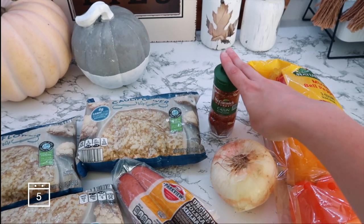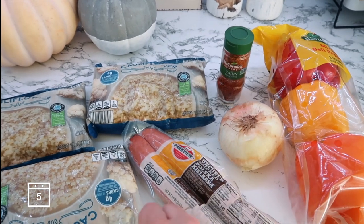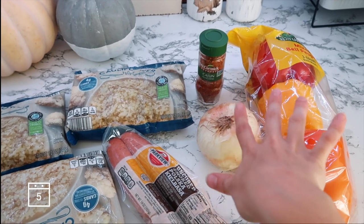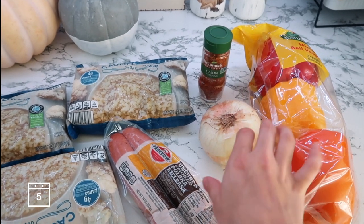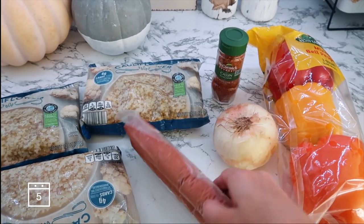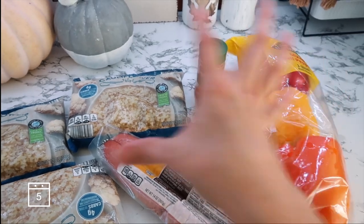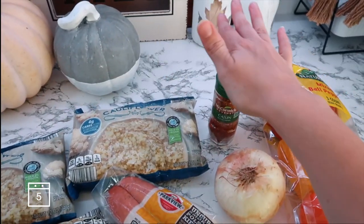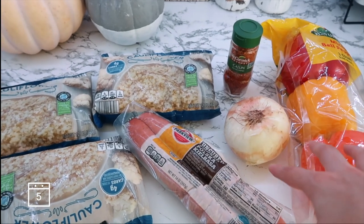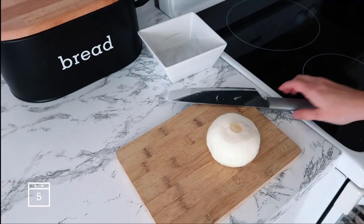It's a little different than the one that she used in the recipe, but I'm going to cook all of this up. So the first thing I'm going to do is fry up my onions and peppers in the frying pan with some olive oil just to get them seasoned and cooked through. And then I'm going to slice up the sausage, put that in, and then add in this and the spice as well. So it's just going to be a one pan meal, really, really simple and something that I think we'll all enjoy.